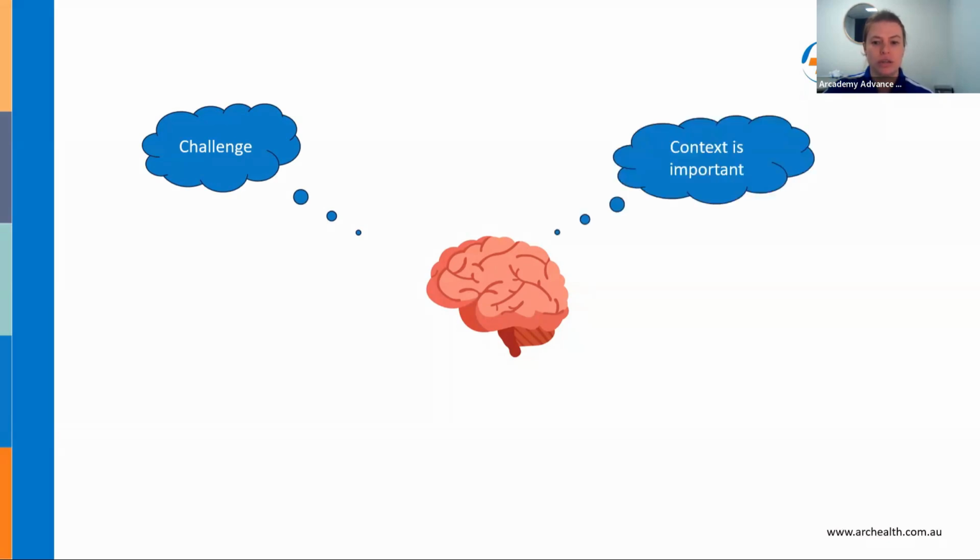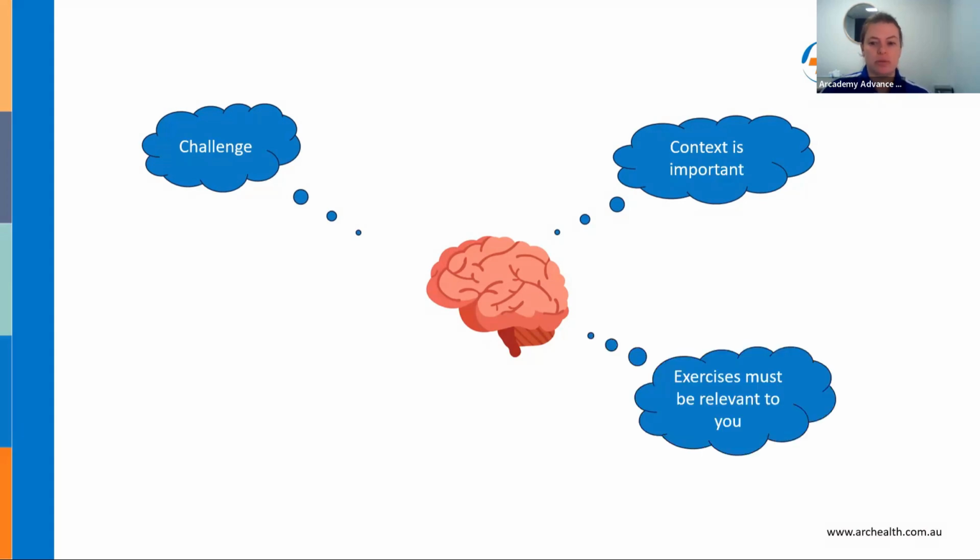Context is important. If you catch the bus all the time, we might need to practice balancing on a surface that's moving a lot. If you've got young children or a pet that likes to run to you, we need to train your ability to tense those muscles and anticipate that impact before they actually reach you. As with everything, it needs to be specific towards your individual needs.